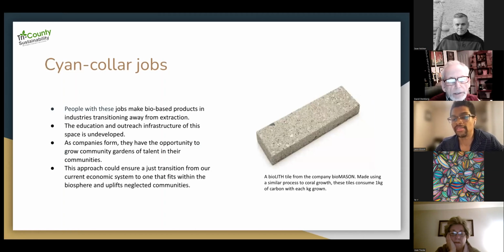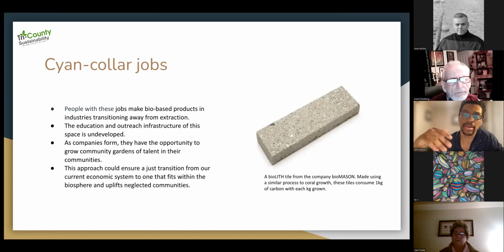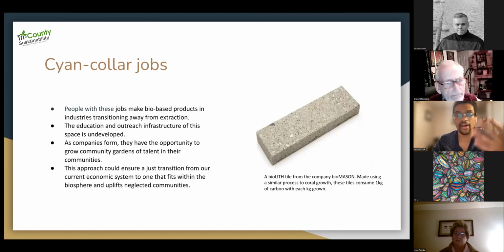So I think the best thing companies could do would be to grow community gardens, the talent that would help the whole industry grow, and it would enable a just transition as the old industries and waste in manufacturing products get displaced by these new technologies. We can better help those workers transition into these jobs. And I wrote a whole handbook about this. It's almost a whole different presentation in and of itself to really go into detail about this. But yeah, I will show what it's like.